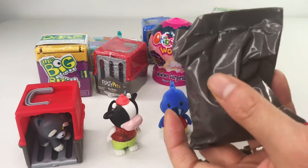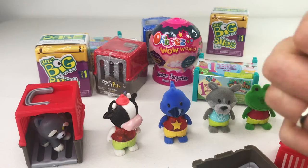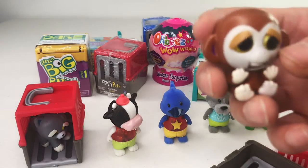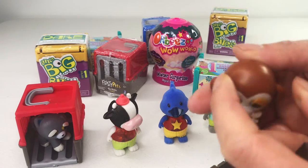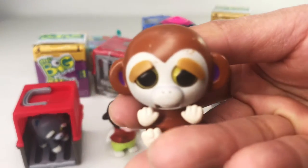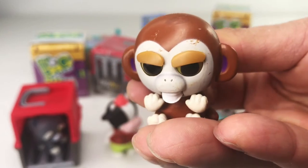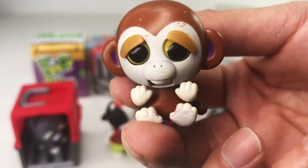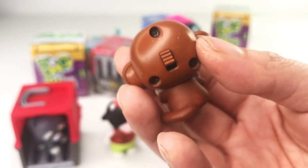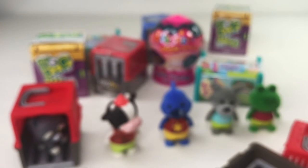Ooh, my scissors. Oh, it's a little monkey. Ready, ready, ready, guys. Look at this. Check this out. Wee, wee. Hello, hello. He's so adorable. Doo-doo-doo. See that? The little button in the back? Yeah. Wee-wee. All right.